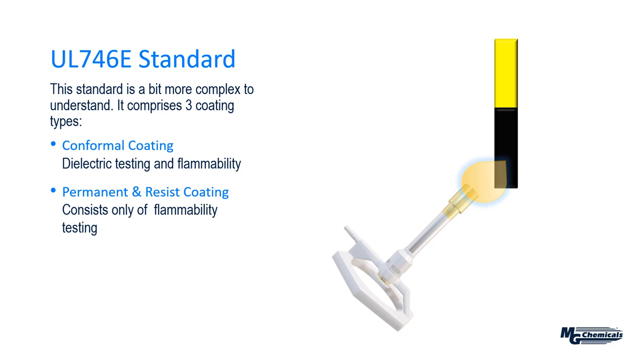So this all comprises the conformal coating portion of the test. If you're just designated as a permanent or a resist coating, then it's just the flammability of the coating that's checked. So MG Chemicals actually has products that meet both the permanent resist as well as the conformal coating standard.